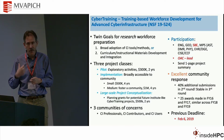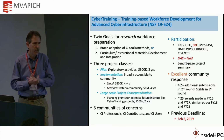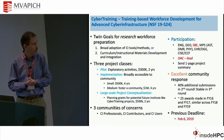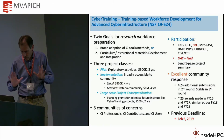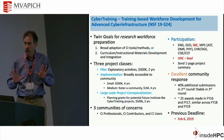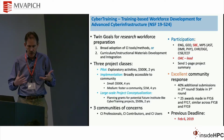The previous deadline was in February. The new solicitation isn't out yet, but you can expect that there will be a deadline in a similar time frame for the coming year. So that program is really about training, and then curriculum development. Those projects are also outreach.